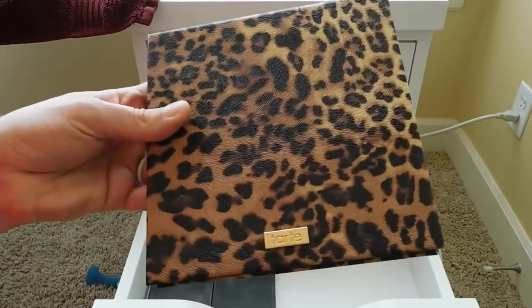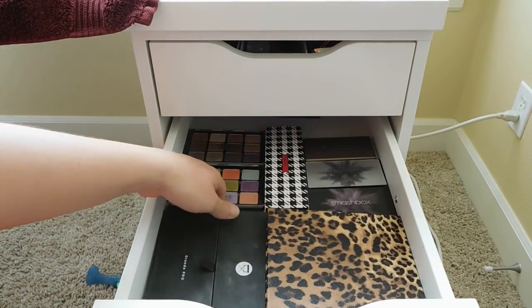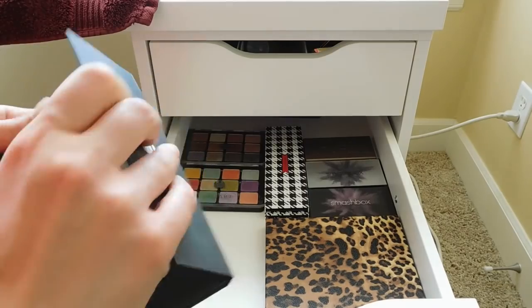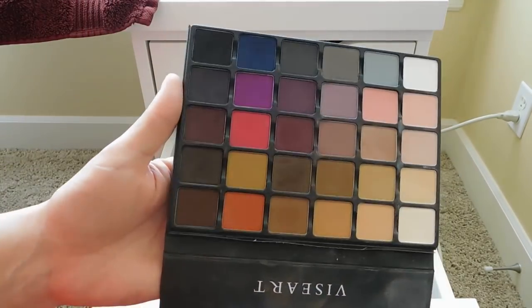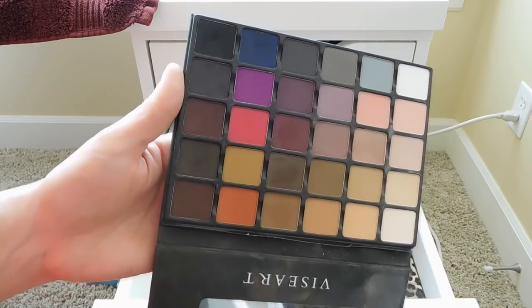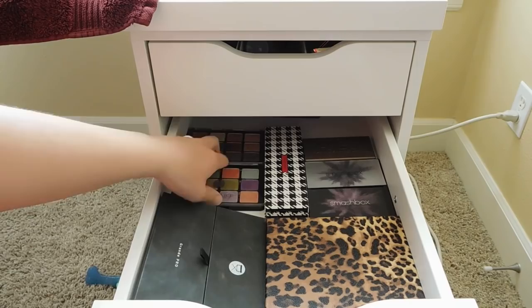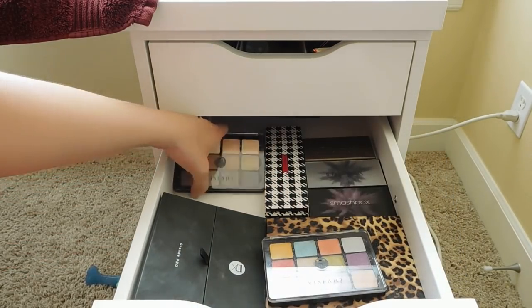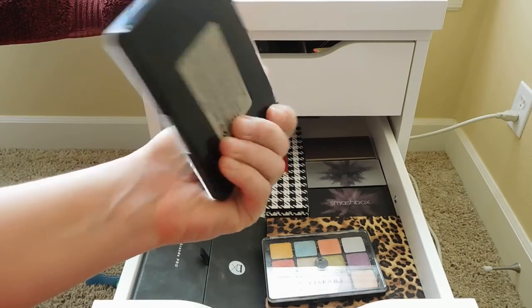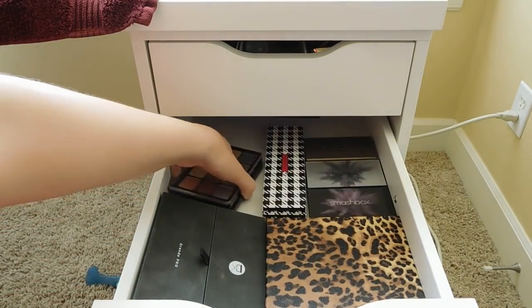So anyway, I keep them in this big Tarte palette thing. My beloved Viseart Grand Pro one, which is a constant go-to for me. These are all matte shades. Absolutely gorgeous. I can't put this away. I also decided to keep out the Koi palette, which is also from Viseart, as well as another favorite of mine, Paris Nudes. So I'll be using those.